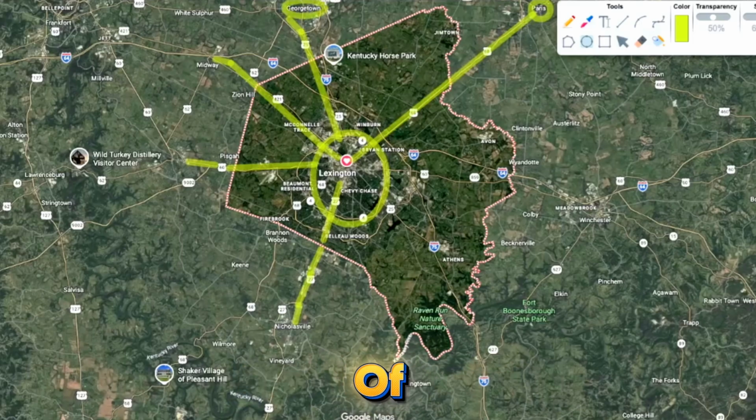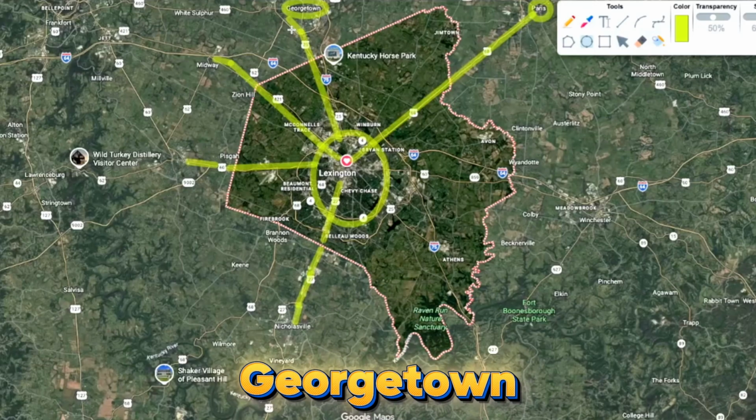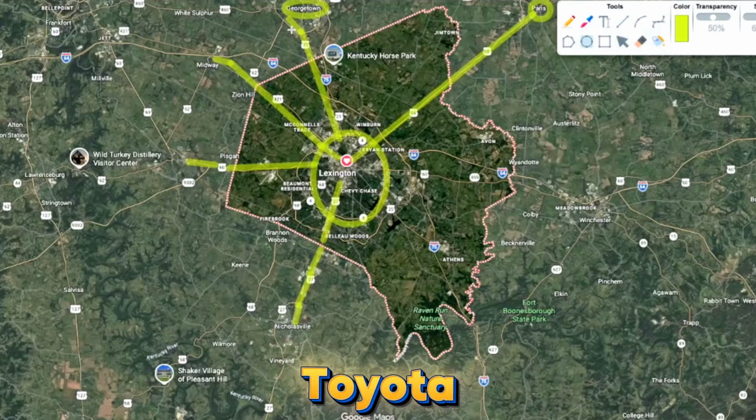Georgetown is one of the larger towns. It's got about 41,171 population. Georgetown has Toyota. It's the largest Toyota plant in the world. And it produces Camry, Lexus, and Avalon. So there's Georgetown. Now, Georgetown's an older road, but you see what's happening here? We've got each one of these spokes going to a town.